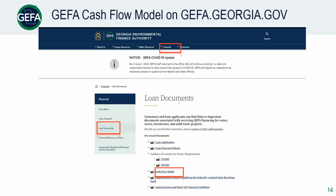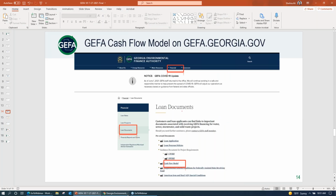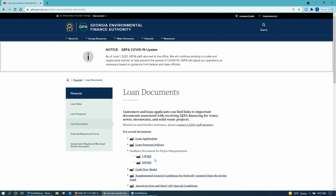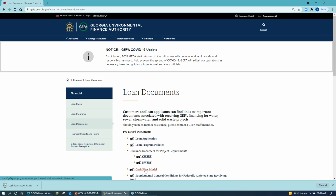And very simply, it's because this model that I showed you is available on our website. I will walk you through that as well. This is the GEFA website, gefa.georgia.gov. If you go to the financials and go to the loan documents, right here is the cash flow model. This is the loan application that Amanda mentioned. It's available on our website as well, but this is our cash flow model. If you click that, it's a downloadable Excel file.